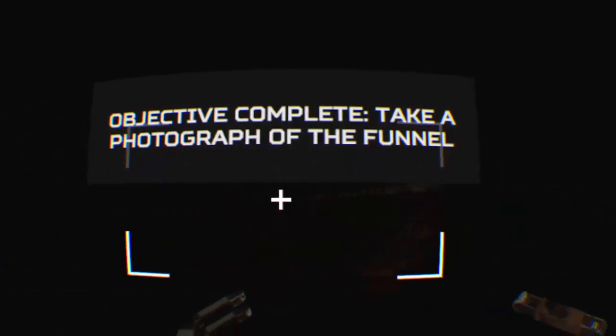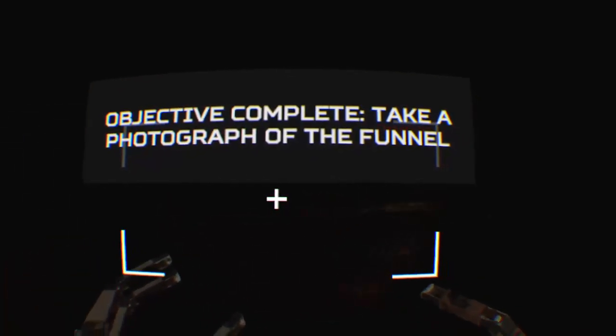All done. Great, they'll be happy with those images. Anything else? Nope, that's all for today. You're free to explore or head up to the surface. I think I'll explore a little.